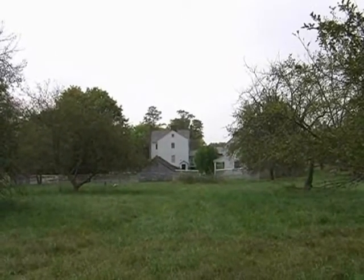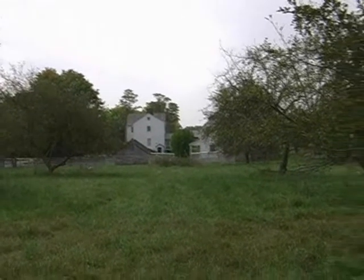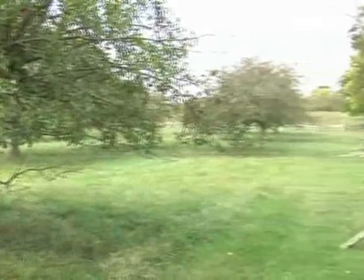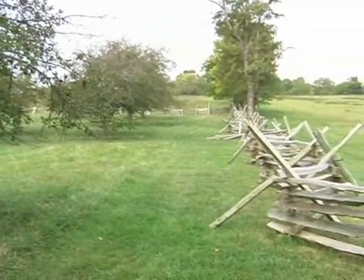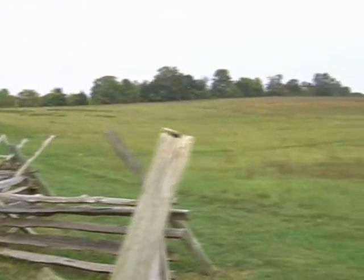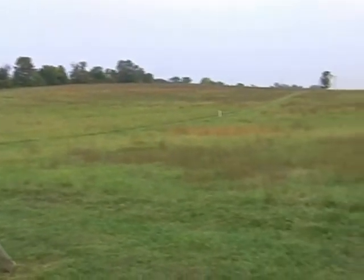Okay, there's the Bushong farmhouse and the orchard. Final line, and then the Field of Lost Shoes.